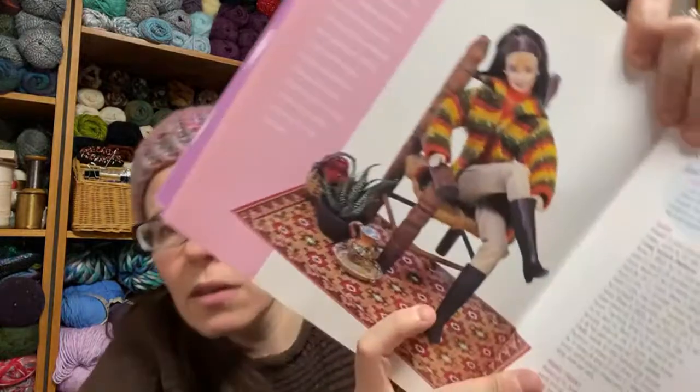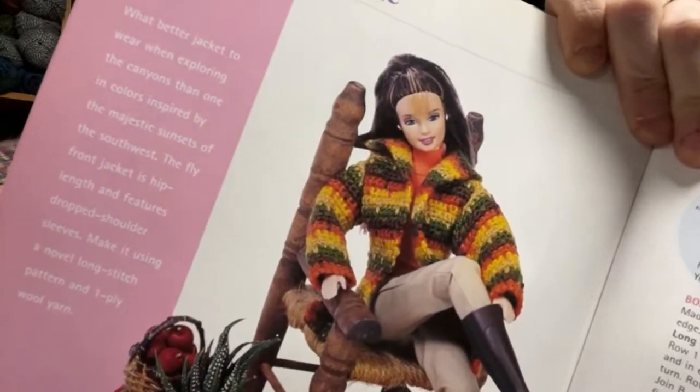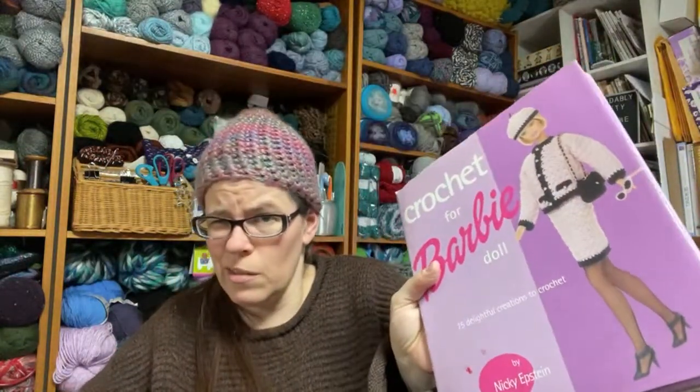They even have coats. Oh, look at this sweater. I want this in my size. Look at that Southwest cardigan. Is that cool or what? Yeah, there's tons of stuff in here. I was super happy when I found that. So this and these, maybe she'll get the crochet bug too if she can make Barbie clothes. Go on YouTube and type Barbie clothes and there are patterns to crochet.